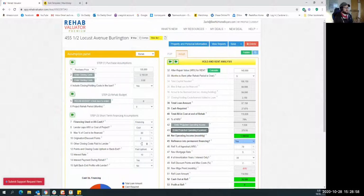So what is that? It's probably their attorney costs to come and review the paperwork. They're going to have some processing fees, things like that, fees that add up. Call them whatever you want. It's the cost of doing business, but you have to account for it. And I do when I do my deal, because I want my net to be a conservative net.